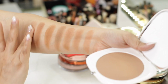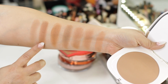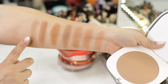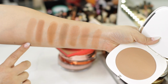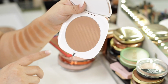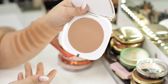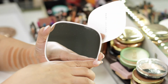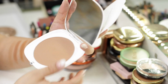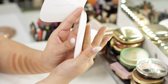These bronzers are so pretty, and they have such beautiful colors. As you guys can see, the Tantalize is a little bit more warm, and the other one, the Fantastic, is a little bit more neutral, but they still look very, very pretty. You get a ton of product. I actually got these on sale, so I didn't pay full price for them. That's another reason why I have multiple shades of them. And I also love that it has a giant mirror, so if you are ever on the go and want to take this bronzer, they're actually very thin, so they don't take up a lot of space in your purse.